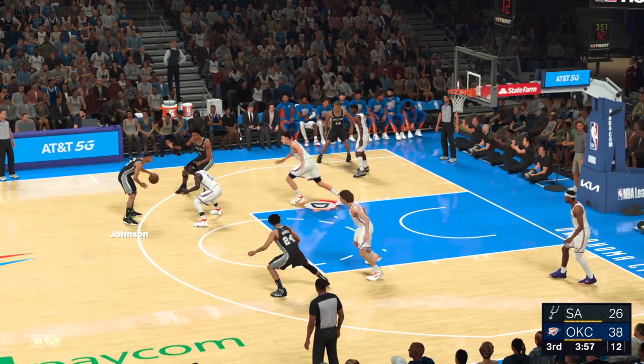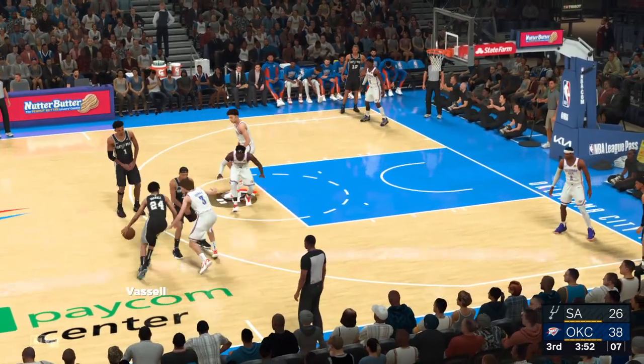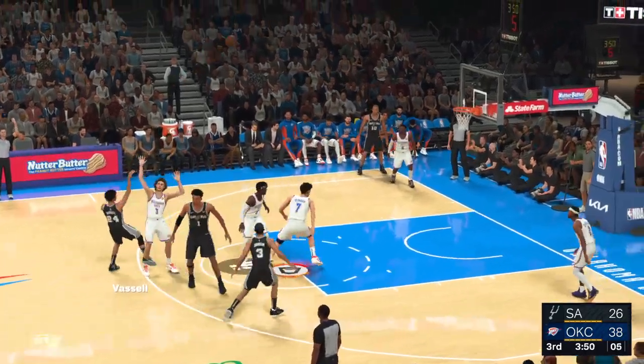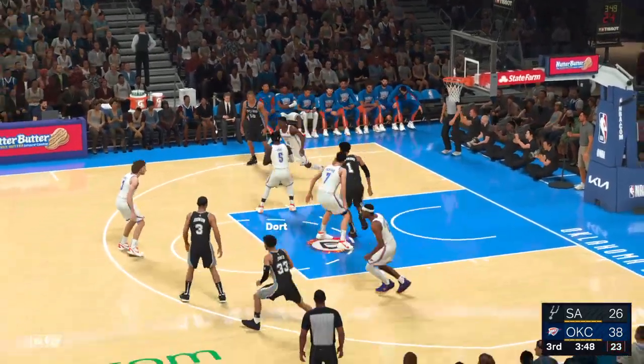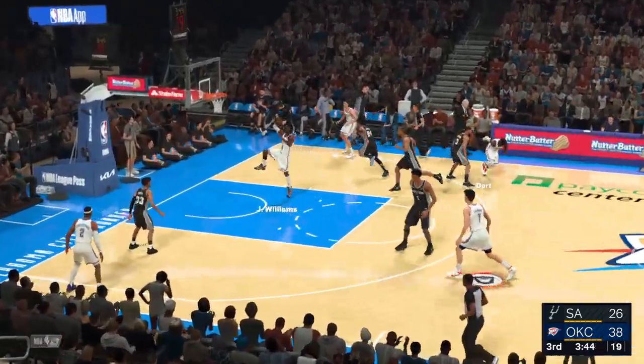Johnson surveying the floor. There's the pass to Vassell. Shot clock at six. And just miss after miss right now. An ominous start to the second half.